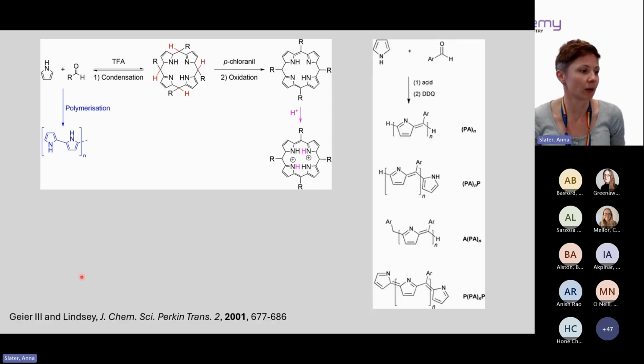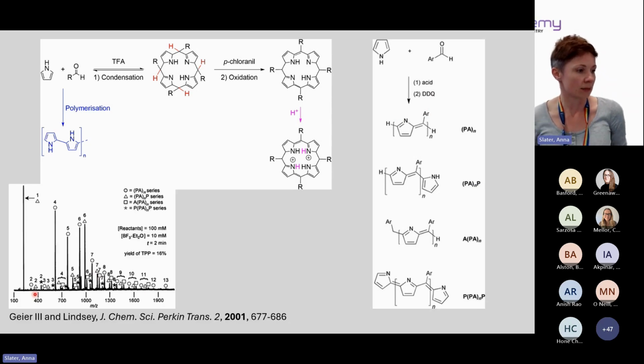If you look at the seminal work of Jonathan Lindsey on porphyrin synthesis, you can see that not only do you get this porphyrinogen when you do this reversible condensation, but if you look at all of the other species that you get when you do this condensation and then oxidize, you form all these different products, all present in your solution. And if you look at the mass spectrum of a mixture, you can see the many different products that form here. So this is a porphyrin reaction with 10 millimolar of a catalyst, after 2 minutes, if you oxidize, you can see this is what forms your TPP, tetraphenylporphyrin in this case. But you also have all these other products as well. You end up with mixtures most of the time.